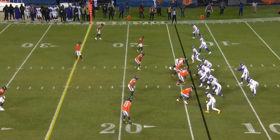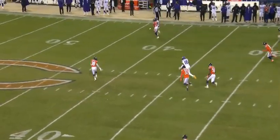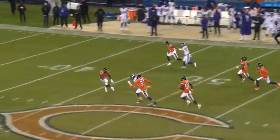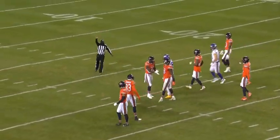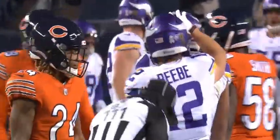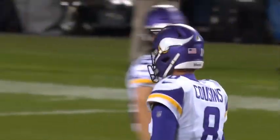Game, or at least the flags that have been thrown. Here's 3rd and 11 for Kirk Cousins. Able to complete across the middle. It's Justin Jefferson across midfield, and Jefferson all the way down to the 32-yard line. He's fired up, 53-yard gain, and there are no flags.